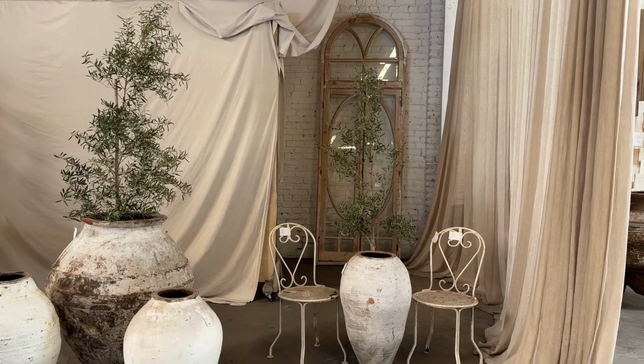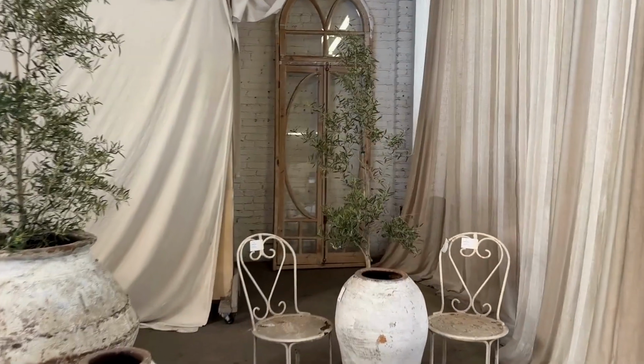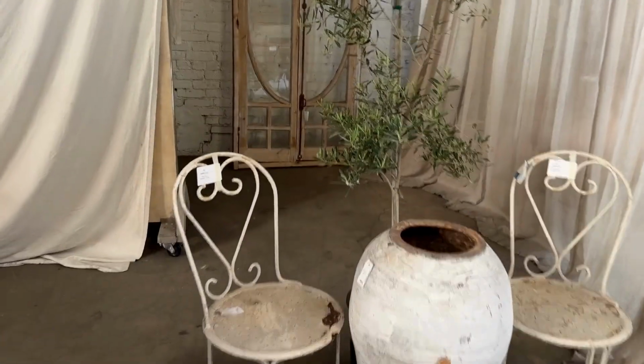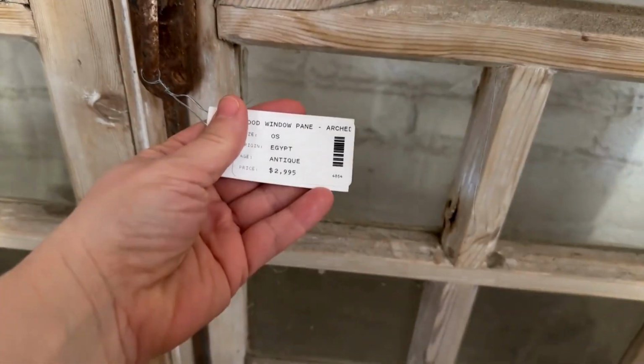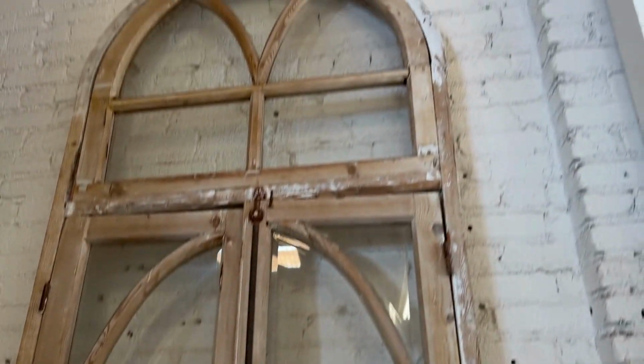Pretty door back there. See that? I really like these chairs. It's $2,950. I wonder how much this is. Like $3,000. That's really pretty though. Like the arch.